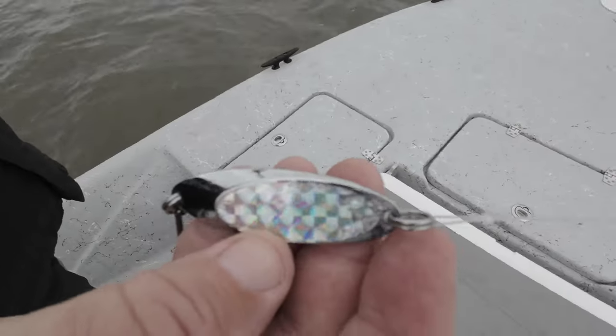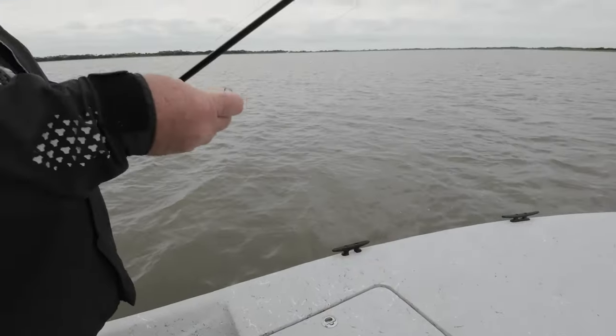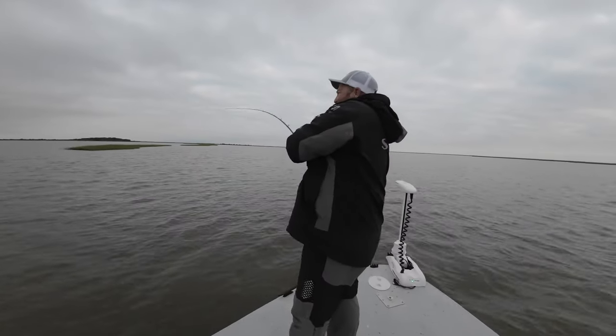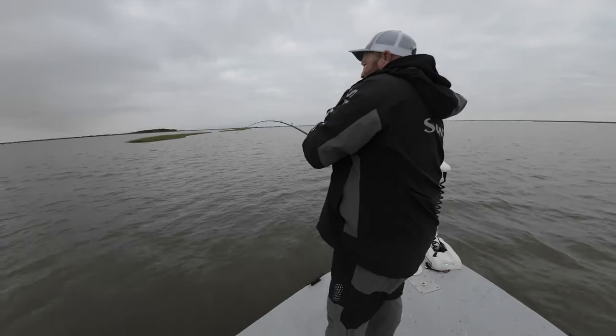All right, super cool demonstration on the spoons. Hopefully later today we'll get to use those out in the open water. But now, let's get back to some fishing in the marsh. Oh, check that out. First cast from Captain Sholmire. Fish on.